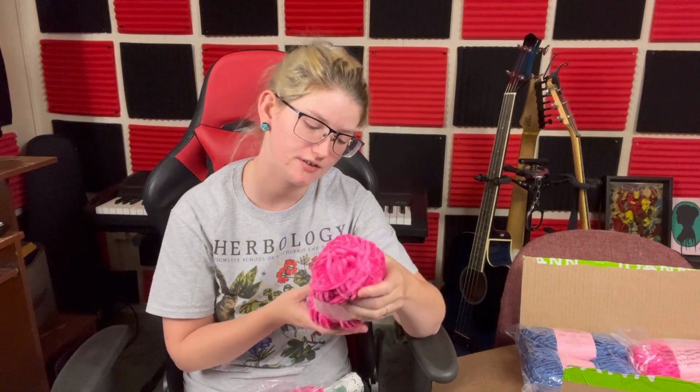I got all of the sparkle ones. So it says Luxe Velour Sparkle. It's 98% polyester, 2% metallic. It says Juicy Couture, Los Angeles, California, 107 yards, 98 meters, 3.5 ounces or 100 grams. Recommends 6.5 millimeter crochet hook or knitting needles. It is a size 5 chunky. It says machine wash cold, dry flat, do not bleach, do not iron, do not dry clean. And it was made in Vietnam.